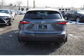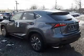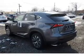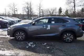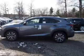Inside you'll find Bluetooth connectivity, digital radio, Sirius XM satellite radio, and auxiliary input, steering wheel controls, push button start, automatic climate control, a backup camera, curtain head airbags, front airbags.